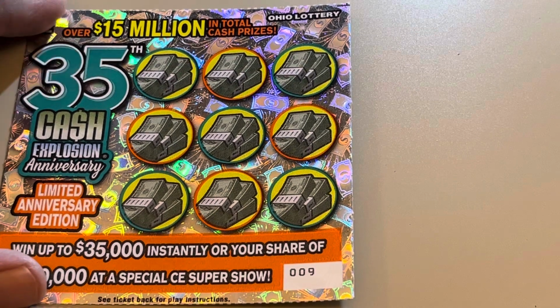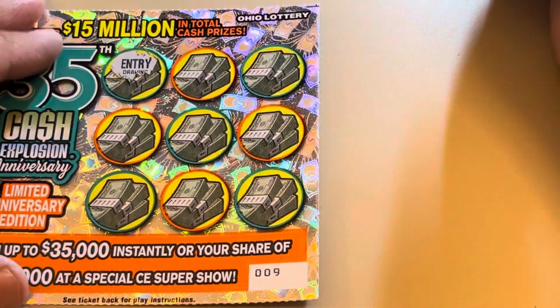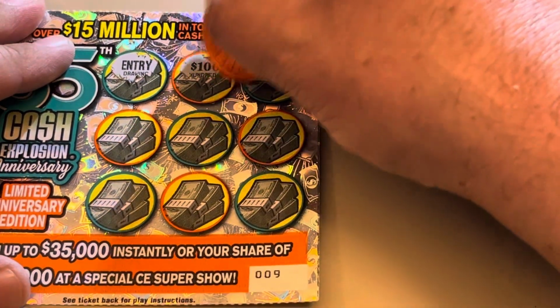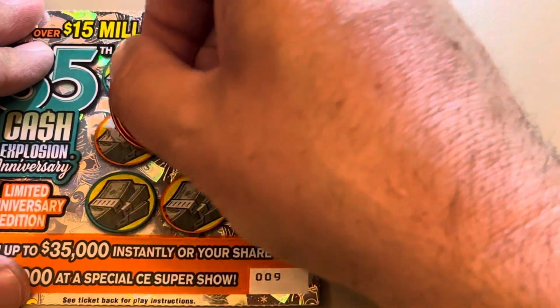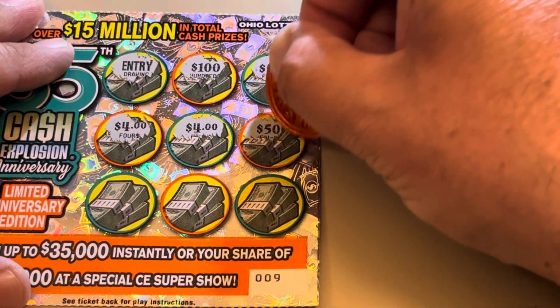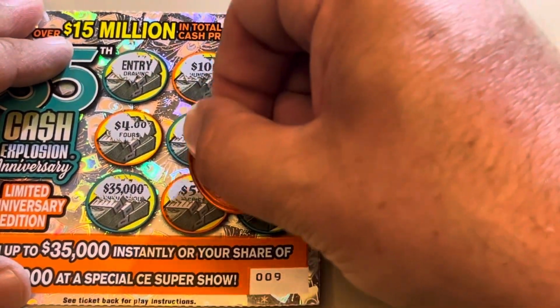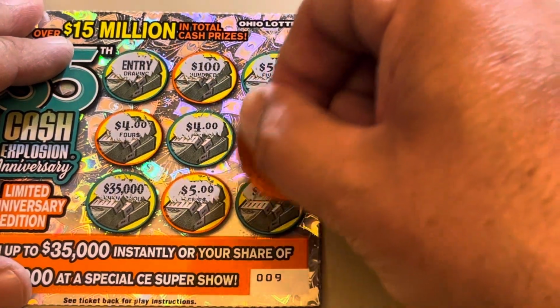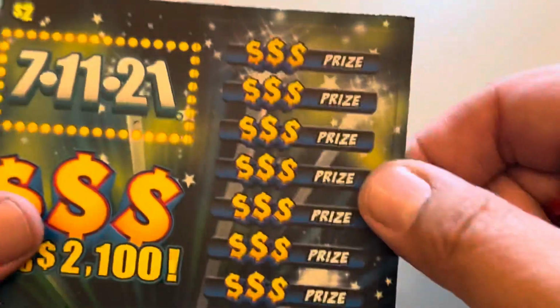Three like amounts, though, or three entries. We got $2, $4. We have two $500s. We have a $35,000. We have a $5 and a $10. So no three alike. No win. All right.